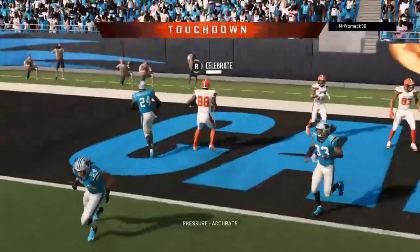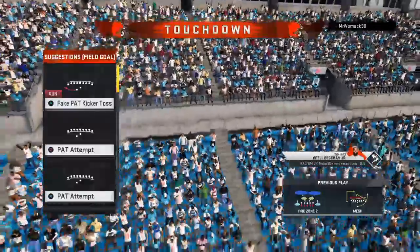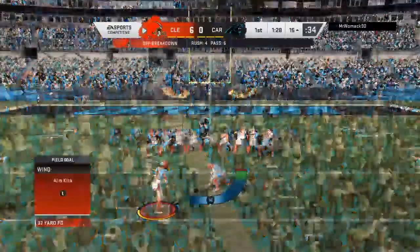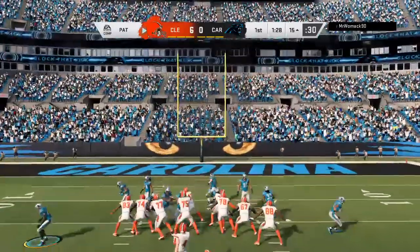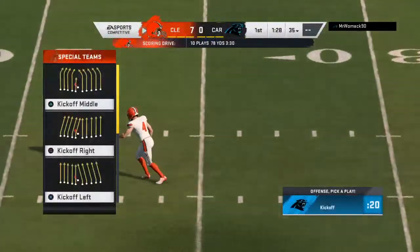And he is into the end zone. Touchdown, Cleveland. A 1-yard touchdown reception. And the Browns take it right down the field and score on the opening drive. Extra point by Seibert, up and good. And that makes the score 7-0.